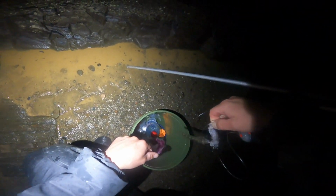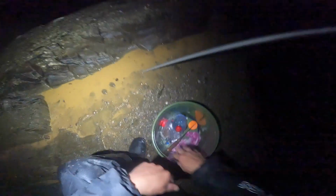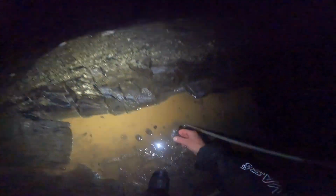It's not even on the hook, it's just chewing on a bit of squid. There you go, little bit. Ready? 1, 2, 3. And off it goes. Still a little adventure.